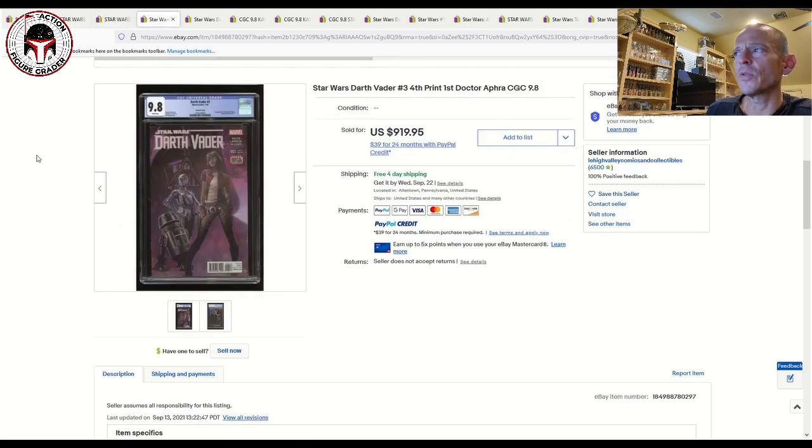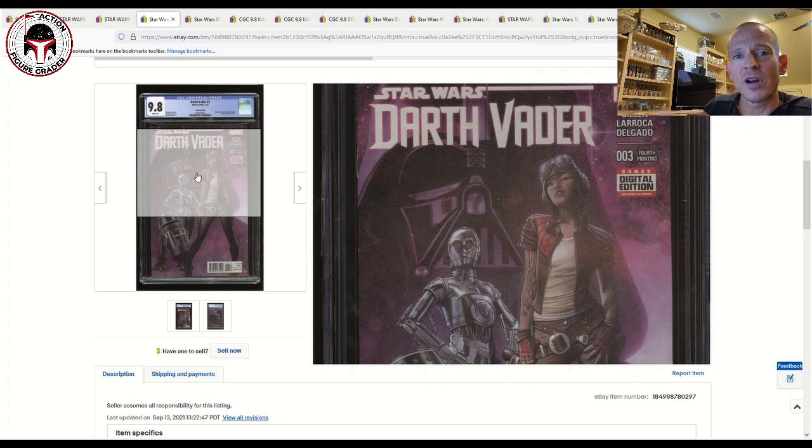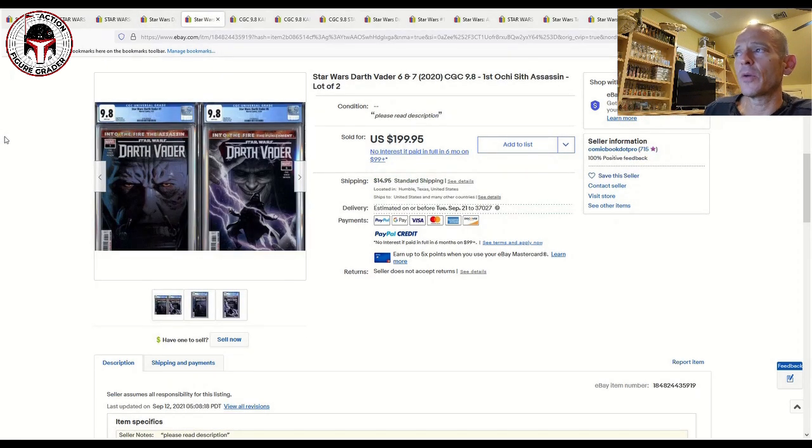So another one that I really like is this one. This is the fourth print of Darth Vader #3, which of course is Dr. Aphra and her two droids' first appearance. The first printing, which I have, has really flatlined. It hasn't moved at all. But this fourth printing that you see here has the purple background, and it's a beautiful cover. Obviously, the same cover, it's just got different colors to the background. But this fourth printing was not printed in heavy numbers, and that price reflects it. It goes for over double what the first printing does. So this one sold for $919 and change with free shipping. So the fourth printing, other than the 1 in 25 ratio variant, the Ksaraka cover, is the most expensive of all the Dr. Aphra first appearance comics.